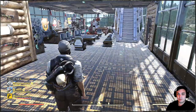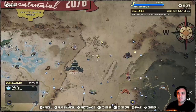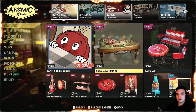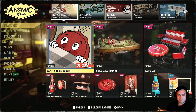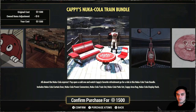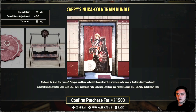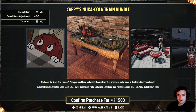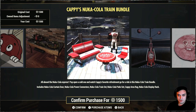And now we have something that we can buy. That is actually pretty cool. I think I'm going to grab it. What is that? Cappy's train bundle. There you go. Oh, cool. It's got a whole bunch of camp items over here. So we got some furniture.